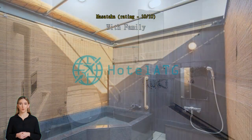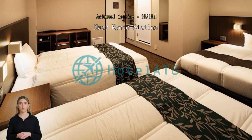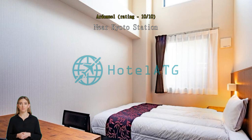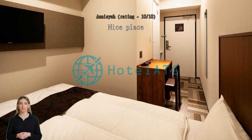Near Kyoto station, the place is good. There is a coin laundry available. The staff are friendly. The place is walkable from Kyoto station. Nice place, close enough to all the landmarks in Kyoto. Very helpful staff and complete facilities. Great hotel.